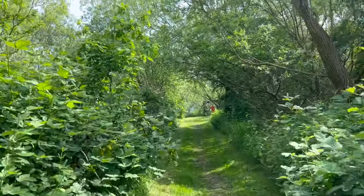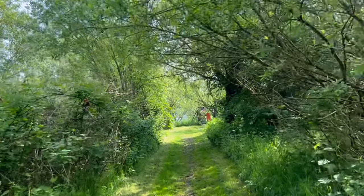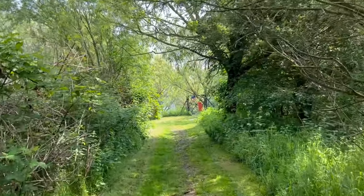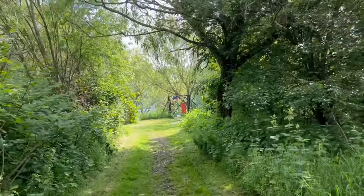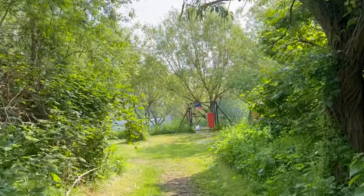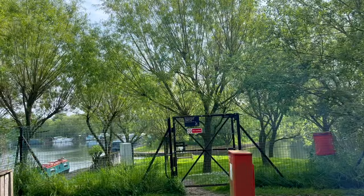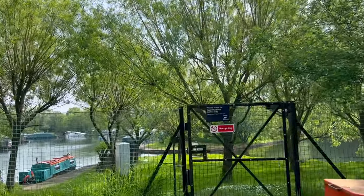What is it that we want to find? I want to find water. I'm looking for water and boats. Now, there is a gate coming up here. I hope that doesn't mean that we can't get any further, but we'll have a look and see what it says. I do see boats. Is it cordoned off? This bit seems to be. It says private access for Aqua Vista berth holders only.